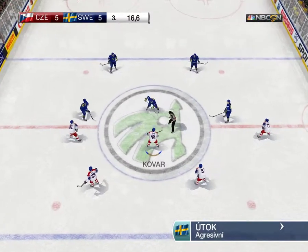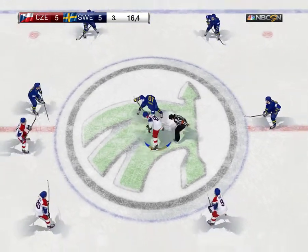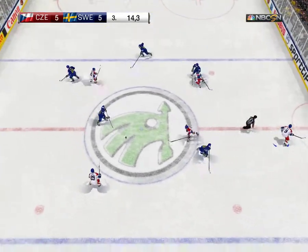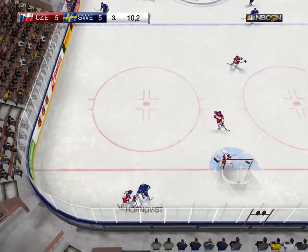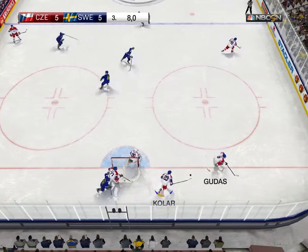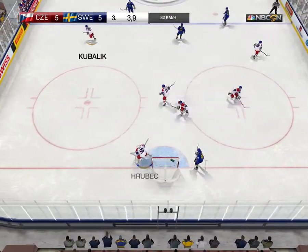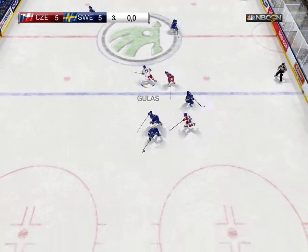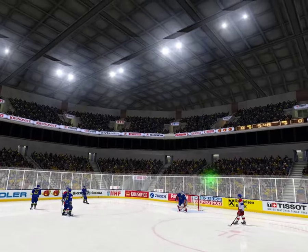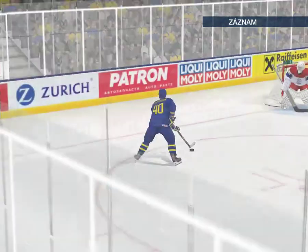Czech Republic claws their way back to a tie late in the third. Talk about timing. Now if they can just hold on until the end of regulation. Czech Republic with it now. It's turned over in the defensive end. That's blocked and didn't get through. Down to the final seconds of the third. Both teams are tied at the end of regulation, so it'll have to be decided in overtime.